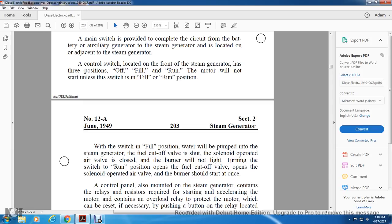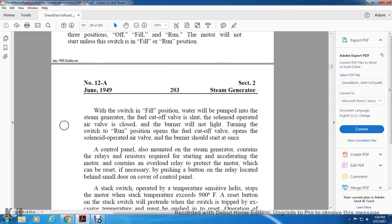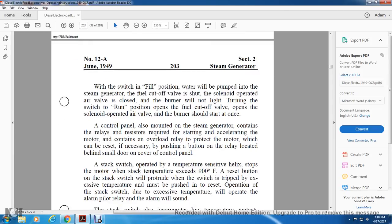With the switch in the fill position, the water is pumped into the steam generator. The fill cutoff valve shuts off the solenoid operated valve, so the burner will not light. Turn the switch to the run position. Open the fill cutoff valve to open the solenoid operated air valve, and the burner should start at once. The control panel is mounted on the steam generator.